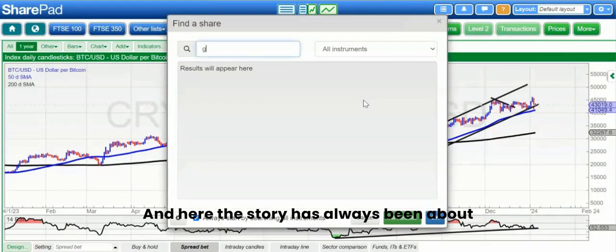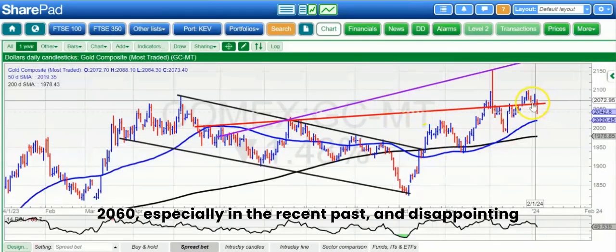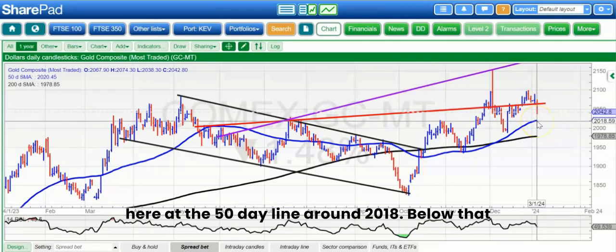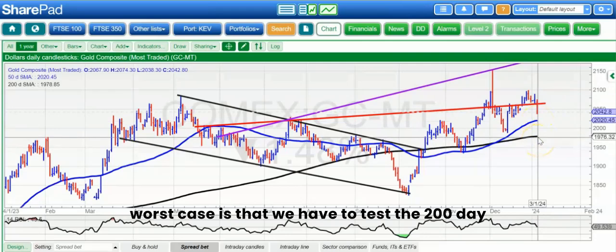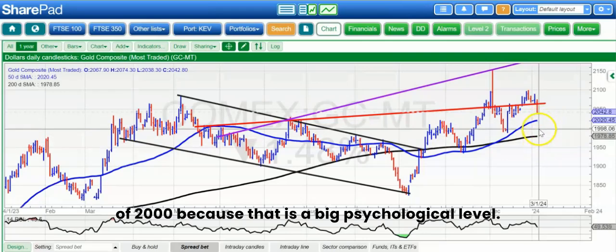Moving on to gold, and here the story has always been about 2060, especially in the recent past, and disappointing that we've broken back below that. Initial support here at the 50-day line around 2018. Below that, worst case is that we have to test the 200-day line at 1978, but ideally we stay on the right side of 2000 because that is a big psychological level.